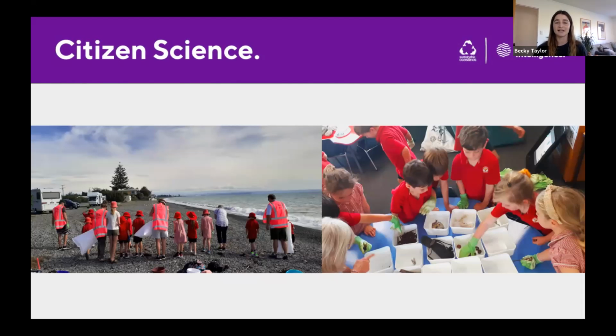The survey area is actually only 100 metres by 20 metres, so it's not the whole beach. We're just focused on that one patch so that we can revisit that same patch over time and get a really good understanding of how that litter is accumulating, if the problems are getting worse or if they're getting better.